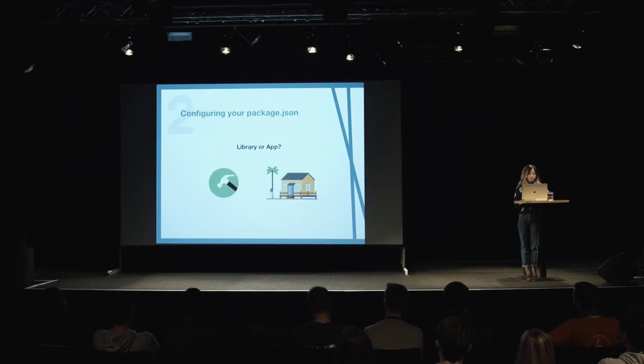So that brings us back to step 2. Now, once you've sifted through the package managers and decided to go with one of them, it's time to actually configure your project with the init command. And this step is the same whether you decide to go with Yarn or npm or something else.